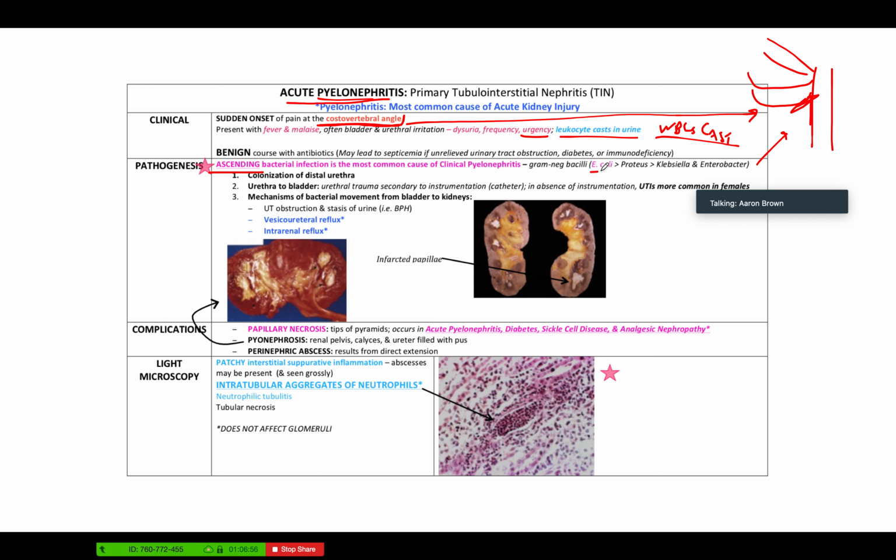Most common cause of UTI is E. coli. And so that should be what pops into your mind as the possible bacterial cause of this condition. You should think about E. coli. It's one of those natural flora of the GI tract. If you're not using proper hygiene, that E. coli can get from the GI tract up to the urethra, and from there go straight into the bladder.